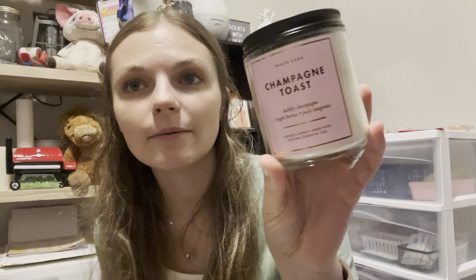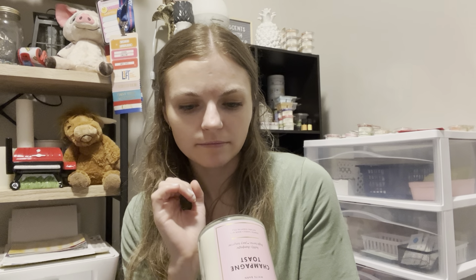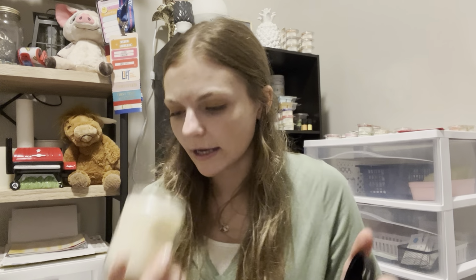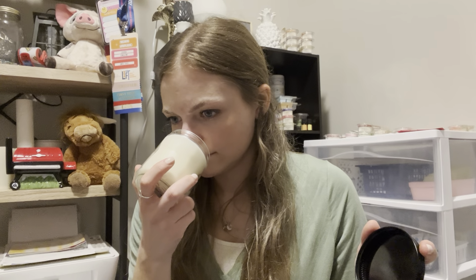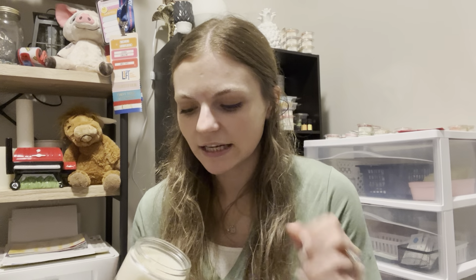And then I got a champagne toast because I feel like this one is good anytime. This doesn't have the notes on the bottom. It's a little bit citrusy, a little bit effervescent, some berries in there. I feel like it's a very good refresher.